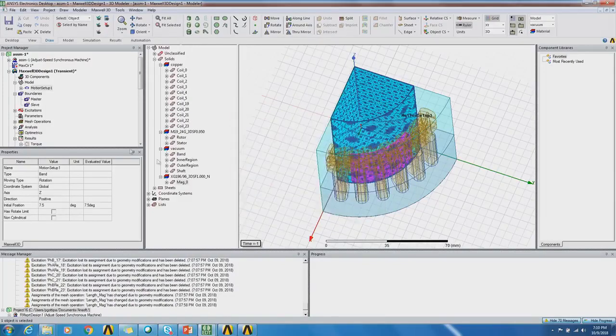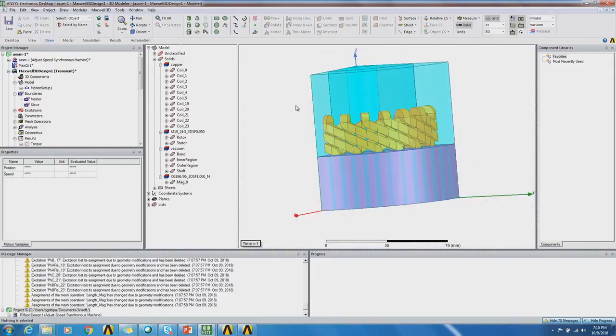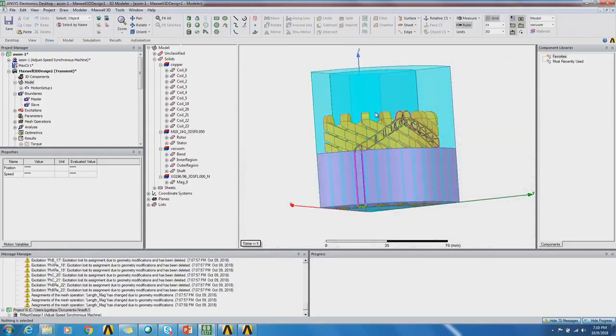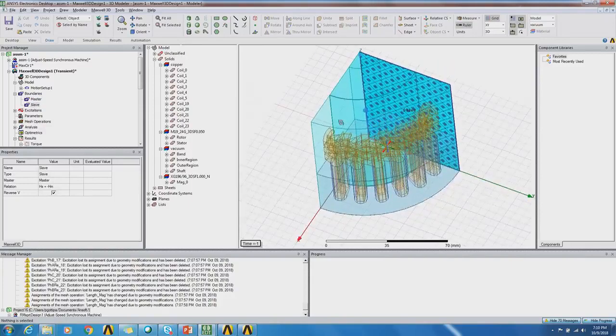And since we now have just a 45 degree model, and if you notice this geometry, it's not only a 45 degree model, but it has also been split along the length of the shaft. So it's basically 1/8 of the model, because it has sliced it along the z-axis, and then split it into 1/4. So it's basically a 1/8 structure model. And for this, it has assigned the master-slave boundaries to indicate periodicity in fields.